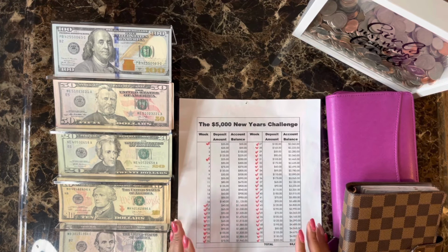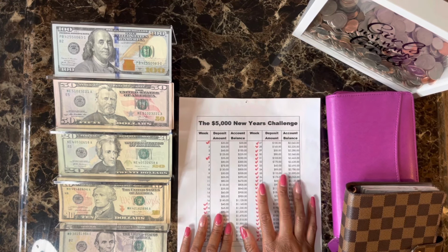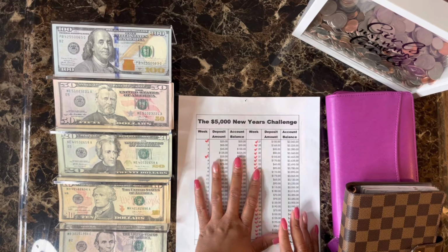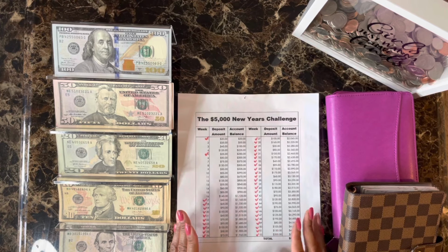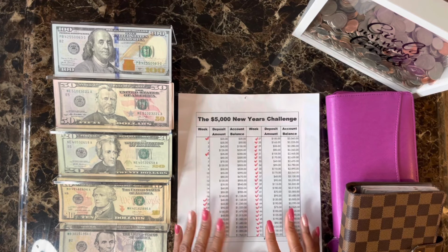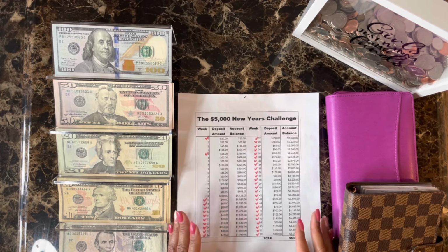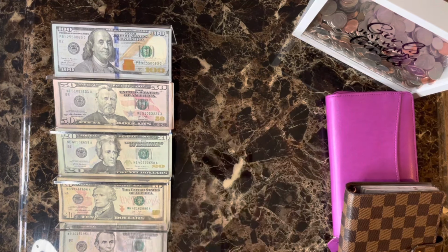I have about $1,080 left on this year's goal. But one of the things that I wanted to say is that I do feel like this was a good challenge, but as a single woman I feel like I need to put away a little bit more. So this was fun and I am going to continue it, but I think next year I'm going to look for a different challenge or maybe create one on my own to help me save a little bit more. But I wanted to share that with you guys.